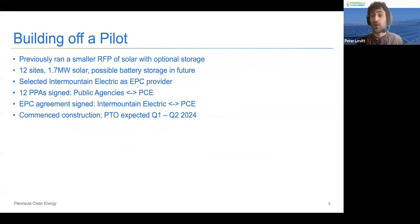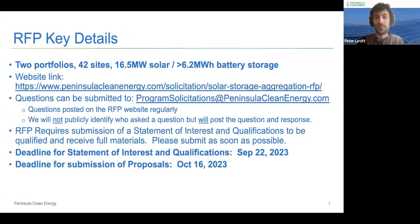It's worth noting that we're building off of an existing program model that we've worked on previously. We ran a smaller RFP last year for solar with optional battery storage, and we're under contract for that now. That has 12 sites, 1.7 megawatts of solar, with potential for battery storage in the future. We selected Intermountain Electric as the winning EPC provider for that portfolio. We signed PPAs, we signed an EPC agreement, and we've commenced construction. So all of that is already underway, and we're trying to build off of the success of that program by scaling up this RFP itself.